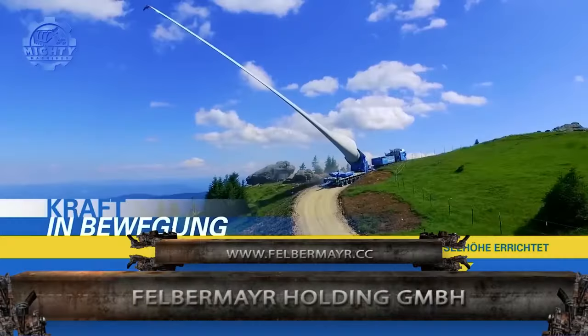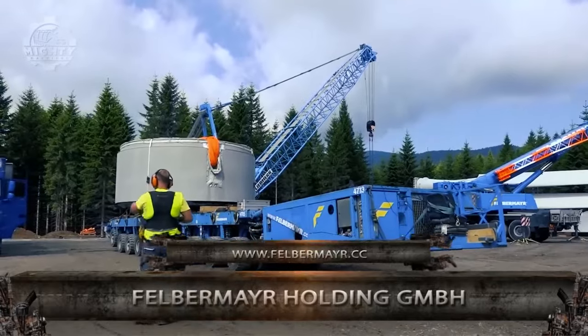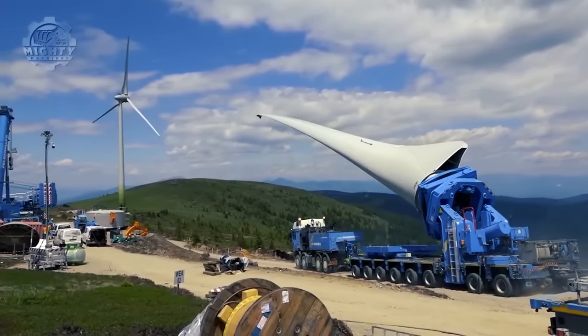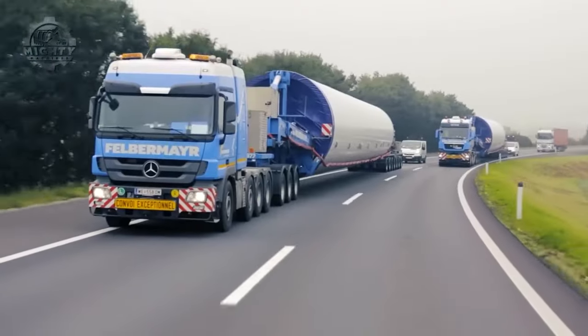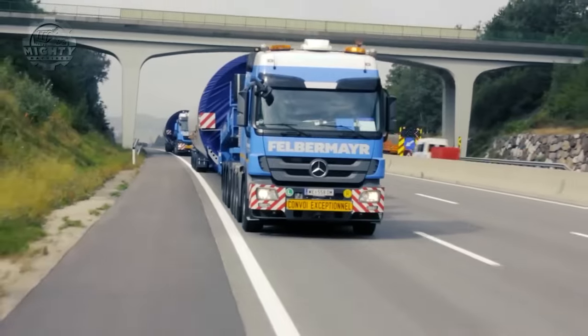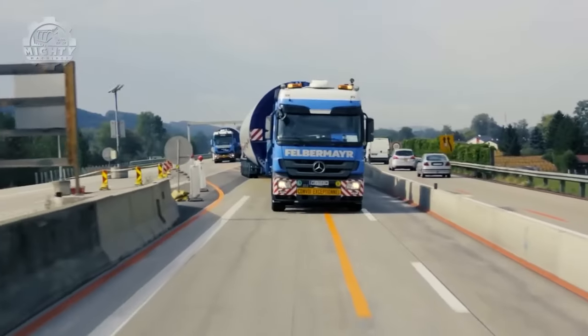Felbermayr GmbH was charged with transporting a 200-ton polio plant. This is for the principal products in the plastics production plant being built by the Hungarian Oil and Gas Corporation, MOL. This will take you to a location 170 kilometers northeast of Budapest.